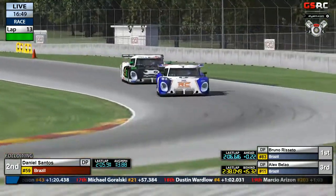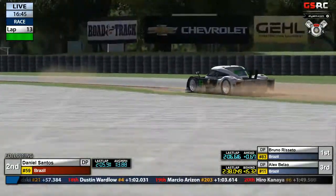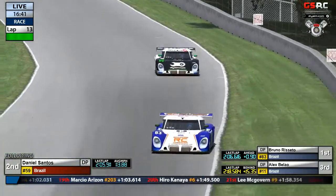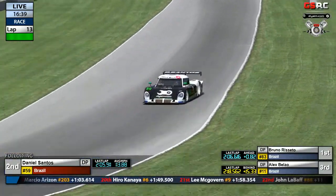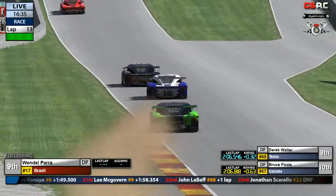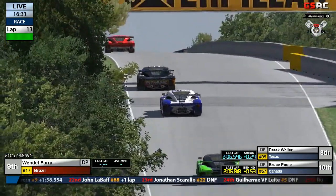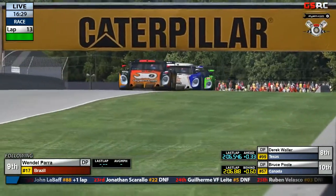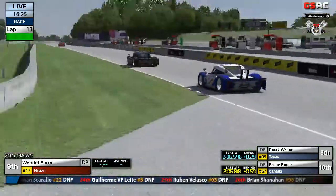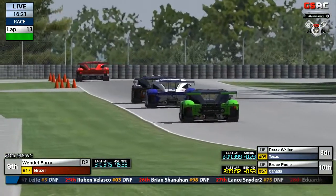But anyways, we're currently watching Santos, who is the one who's benefited the most out of this, and he is all over the back of Rossetto, but has lost a little bit of time with a bad exit coming out of turn 1. Meanwhile, it looks like Parra is making a move on Waller for that 8th position. However, I don't think Waller has pitted yet, has he? Yeah, he came in a long time ago. Ah, so he's using that alternate strategy.